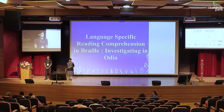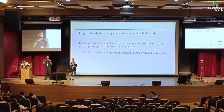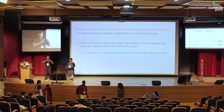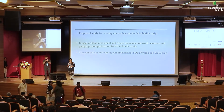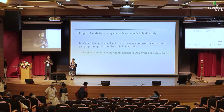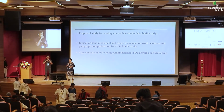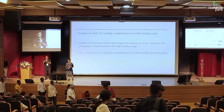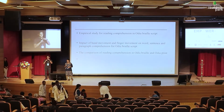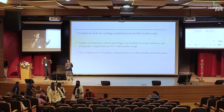One of my scholars, Moni, is working on language-specific reading comprehension in Braille. I will quickly say what the motivations behind this are. I work in natural language processing, and one of the directions we are working on is called text readability. Basically, it deals with computational modeling of how we understand language and how we can make textbooks better by understanding where a student or a reader will face difficulty.